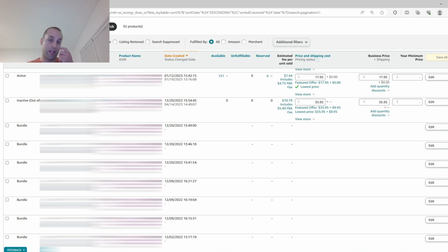Now that's no longer the case. So these data points are basically hidden. Amazon doesn't share them with you. So for all of your FBA orders, you're going to have no idea what the buyer's address is. You're going to have no idea what their email is.